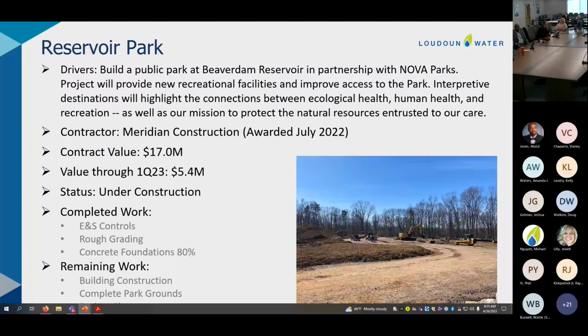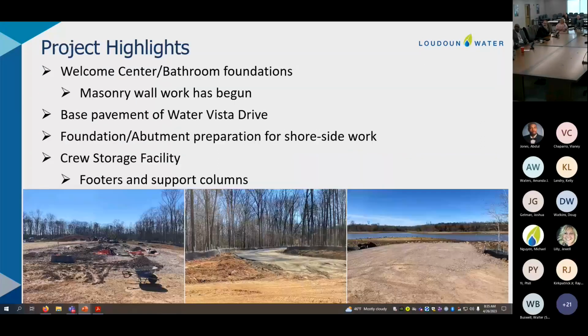So I'm sure you're all familiar with the remaining scope from previous presentations. Is the reservoir starting to refill? Not quite yet, no.